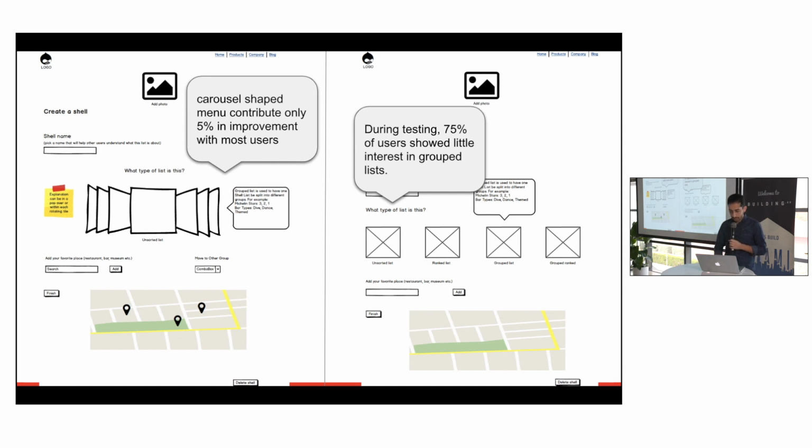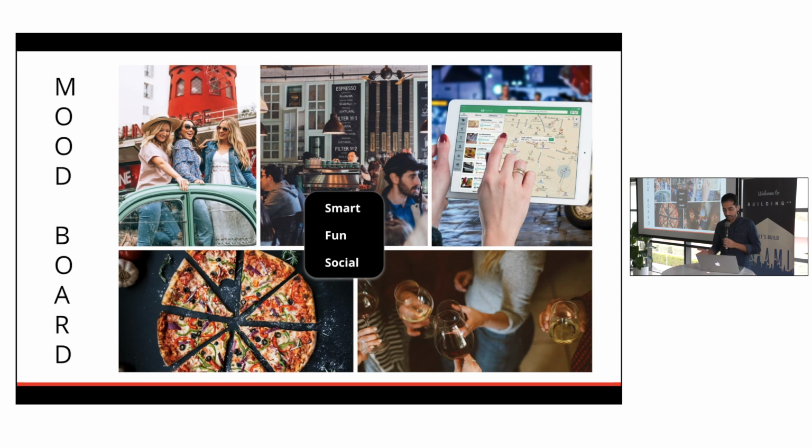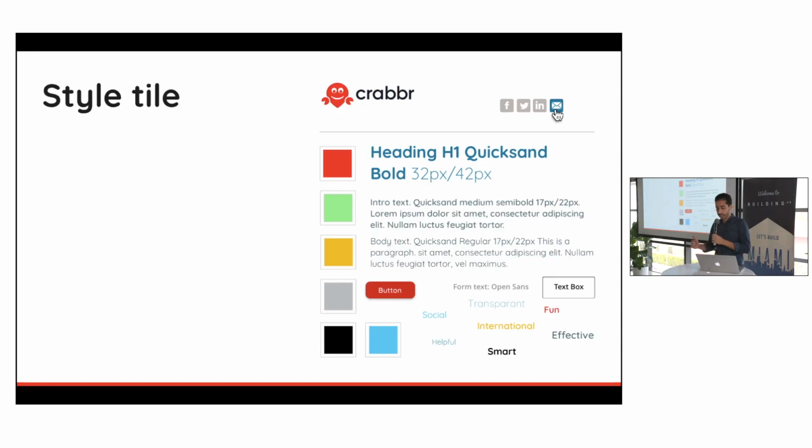Okay, we'll move on to the mid-fis. You can see a little bit of improvement in the carousel, and on the right-hand side, people were not interested in group listings, so I just took it out of the MVP. This is the visual competitive analysis of the big four. And then I created a mood board with the attributes of smart, fun, and social. It resonated well with testers. For the style tile, I took the regular style tile that I had before from Crabbr, and I modified it to my needs to resonate with the brand attributes.